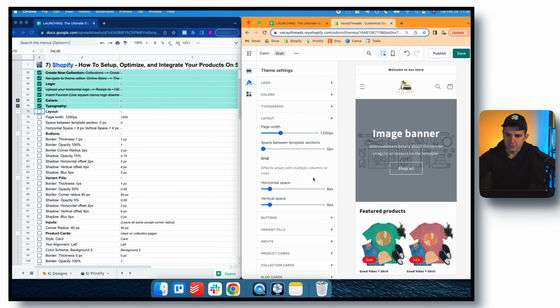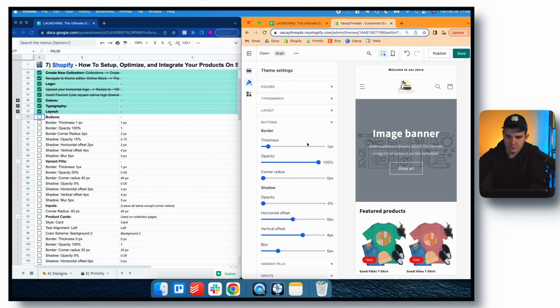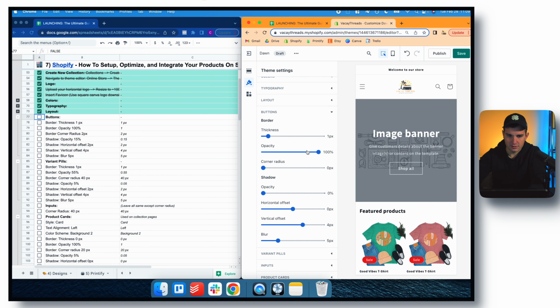Now layout. So this is changing the actual section settings on the page. So page width, leaving that the same. Space between template sections 0. Horizontal spaces 8 and 4. Now buttons. It's pretty self-explanatory, but it's what our buttons, like our add to cart, checkout page, that sort of thing, are gonna look like.